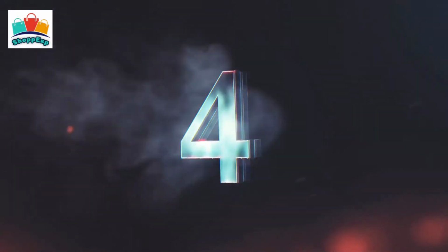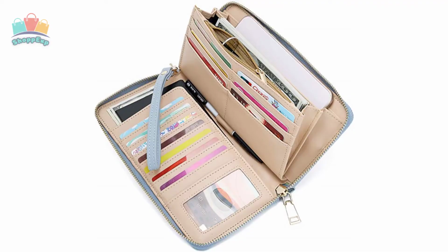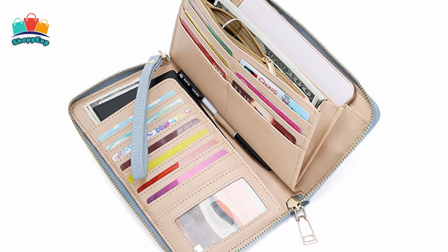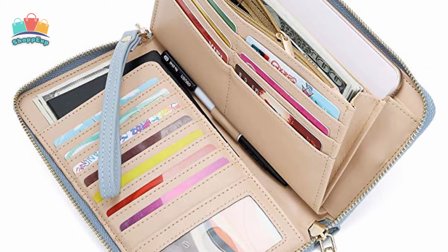Number 4. WOZEE Women's Wallet. High-quality hardware, zip-around closure, easy access. High-quality zipper, very smooth. Great product.